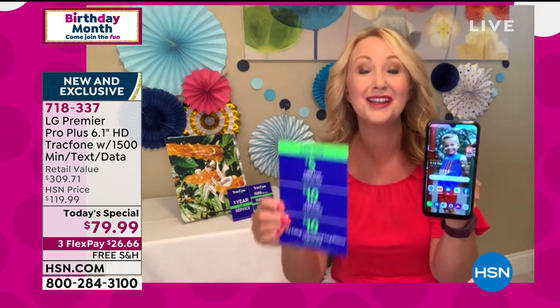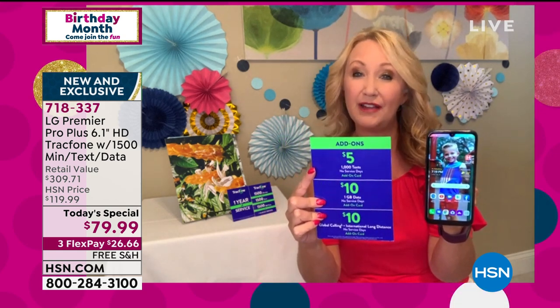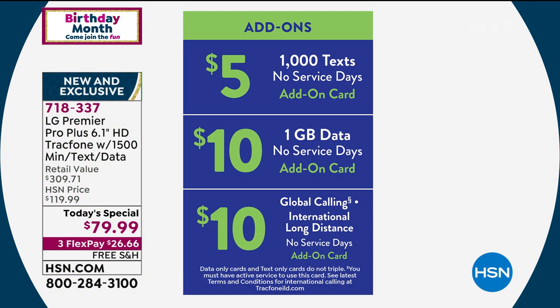Now, real quick, if you decide you need more, or maybe you're buying this for that phone snob teenager in your life, first of all, they'll be wowed and impressed. But don't worry if they need more, because you can buy an additional 1,000 text messages for only $5, and you can buy everything you need a la carte. So if you need more data, if you want to add that international calling, beyond the international calling that's already included, you can do all of that as well.